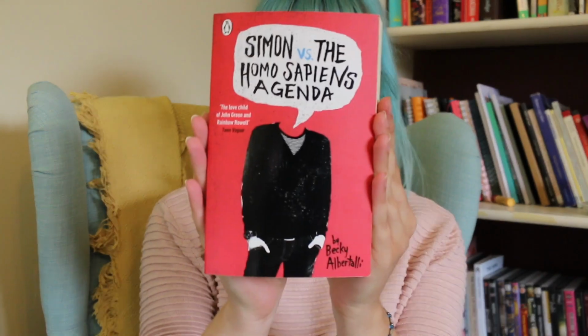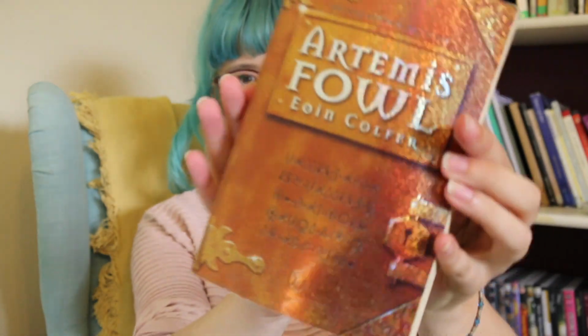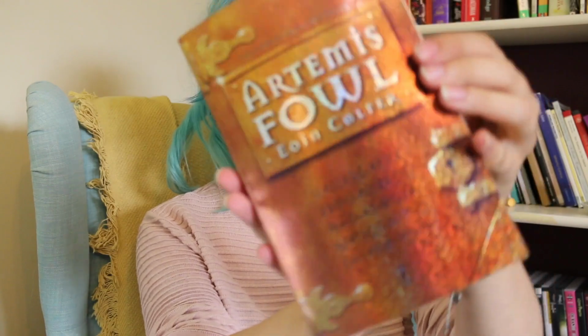Next is Simon vs. the Homo Sapiens Agenda by Becky Albertalli. Another red cover. This is kind of fun because they did a tie-in cover with the film, but rather than changing it to be a photo from the film, they changed this to Love, Simon, so people who are familiar with the film could find the book and vice versa. Next is an absolute classic. This one's a little bit worse for wear because I've had it since I was a kid, and it's Artemis Fowl by Eoin Colfer, which has this, I mean, classic, super shiny front cover.